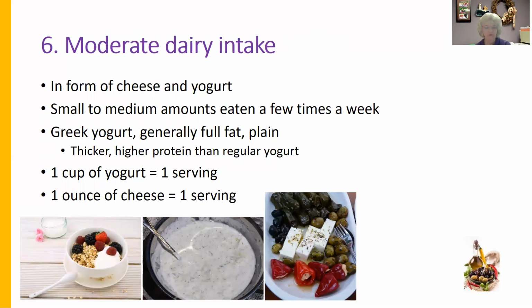The sixth component of the diet is moderate dairy intake. The key word here is moderate. More often than not, dairy is eaten in the form of cheese, like feta cheese, and Greek yogurt, but not milk as a beverage necessarily. Greek yogurt is thicker and contains more protein and less carbohydrates than regular yogurt. And for this reason, it may be a better option for those with diabetes.